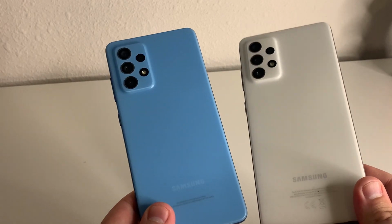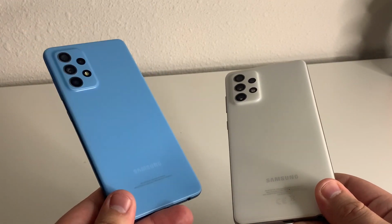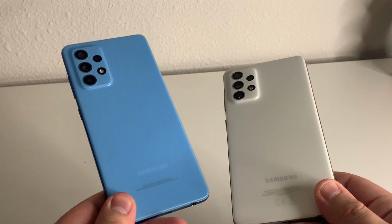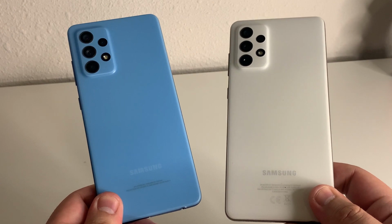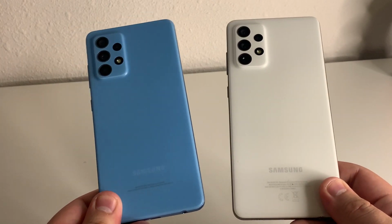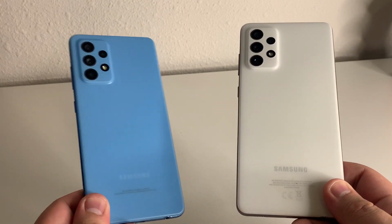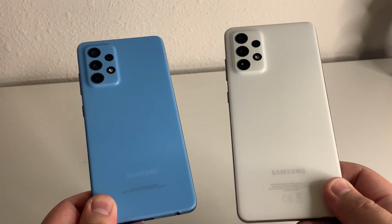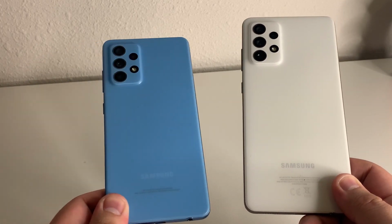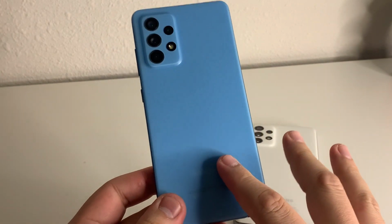Now, what phone would I choose? What phone do I like better? Well, we're going to be comparing the prices lastly. So you can get the Galaxy A52 for about $360 and the Galaxy A72 for about $430. Honestly, for me, it's a no-brainer. I would definitely go with the Galaxy A52 over the Galaxy A72 because I don't think 0.2 more inches is going to be enough for me to want the Galaxy A72 and pay the extra $60. So I would definitely go with the A52, and that's going to be the winner of this video.